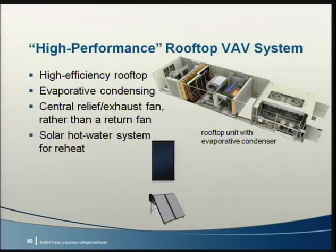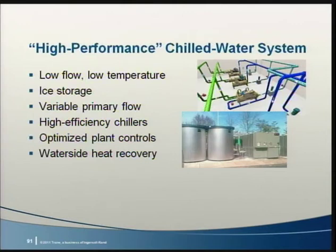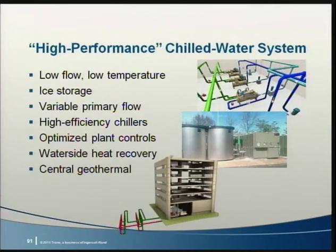Finally, some buildings may find that using solar collector panels can be a very effective way of providing hot water for reheat. And for those VAV systems that use chilled water, strategies like low flow, low temperature systems and ice storage match up very well with lowering supply air temperature. And variable water flow, high efficiency chillers or boilers, optimized plant controls, and water side heat recovery should all be considered. Finally, last spring we produced an ENL broadcast to discuss using geothermal with central plants.